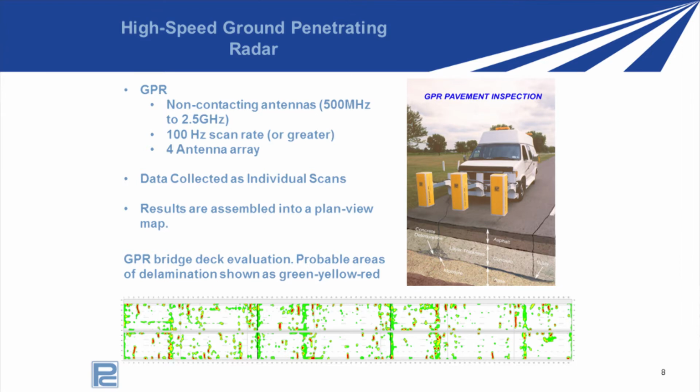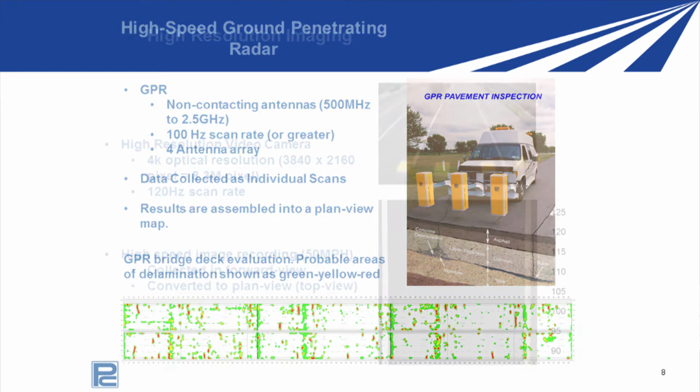GPR operates in the gigahertz range. Typically bridge decks and roadways are inspected with an antenna array of 3 to 4 antennas, and it's essentially one vehicle pass per lane. Then each scan is individually analyzed and assembled into a map, which is shown down below. This is a map of a bridge deck showing probability of delamination. The red areas are the highest, then yellow and green and so forth.